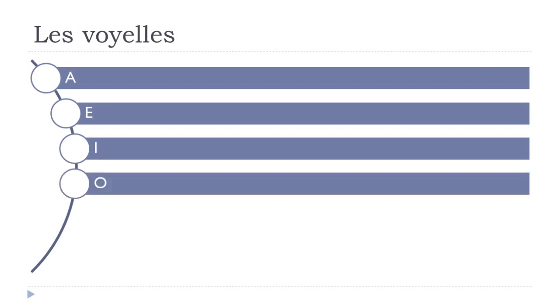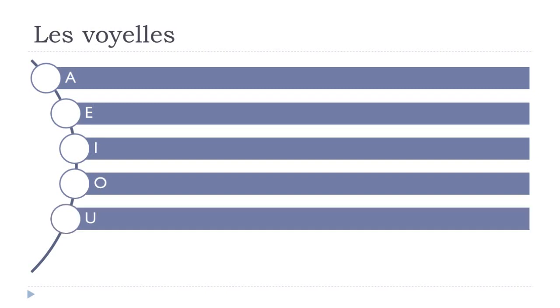Then O. Don't be afraid to put your mouth really round, it's quite deep. Then U. This U can be tricky. From my experience of teaching, I've noticed that for American people it can be quite tricky at the beginning, so you really need to insist on that. Spanish-speaking persons can have some difficulties as well.